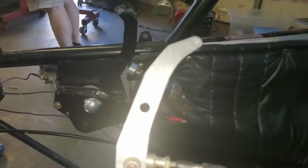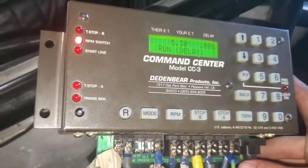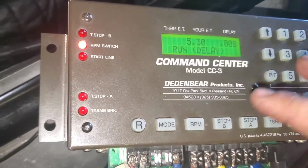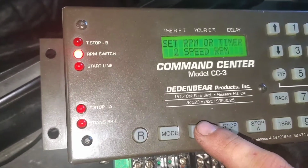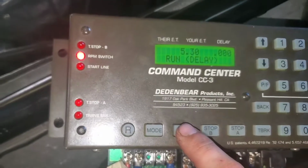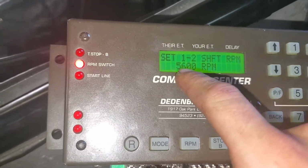So either one of those could happen, but the main problem we're going to fix here is spinning and shifting. Right here, like I said, this is a delay box, and you can do a whole bunch of stuff with this, but what we're planning on doing is using the RPM activated switch. So at 5600 RPM, that will activate our shift node and shift.